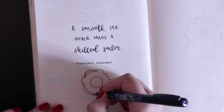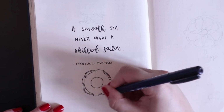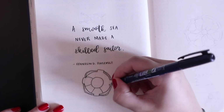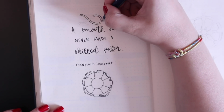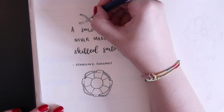And then I drew a little knot at the top there with some ropes. It was probably one of the nicest knots that I saw that wasn't incredibly complicated to replicate in drawing form, so that's the one I went with. And I don't know the name of it. I'm so sorry. If anyone knows the name of that knot, please let me know in the comments.